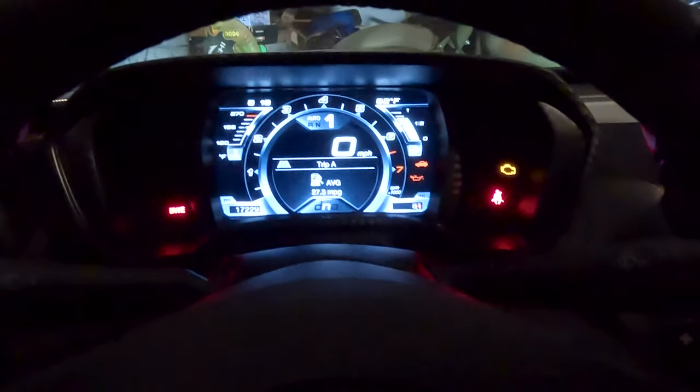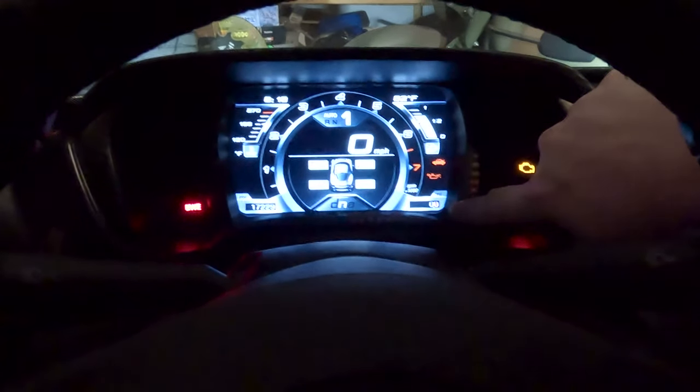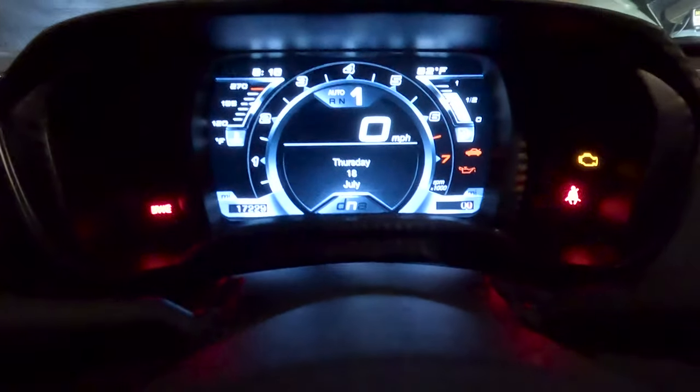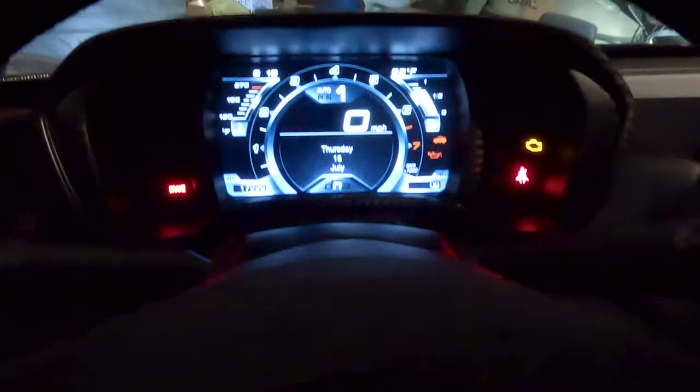Let's go ahead and reset the trip. Reset trip A. And I reset the little mileage down here as well. And take note of the temperature. It's been a nice, cool, rainy morning, and it's still 82 degrees here in Texas. Can't wait to see what it's gonna be in Colorado.